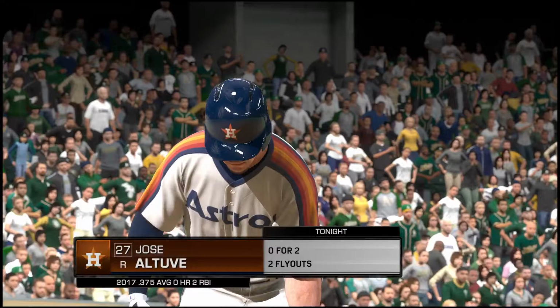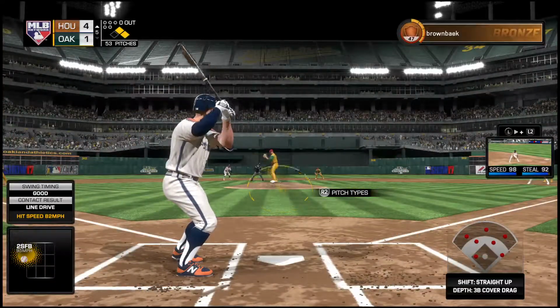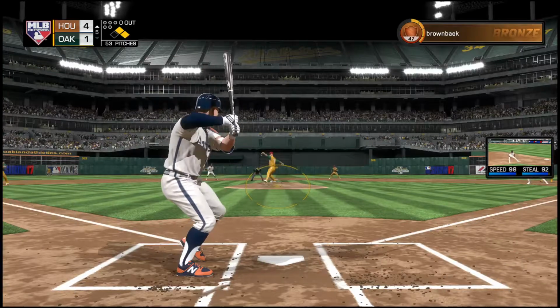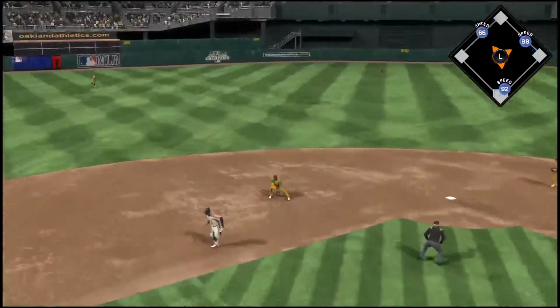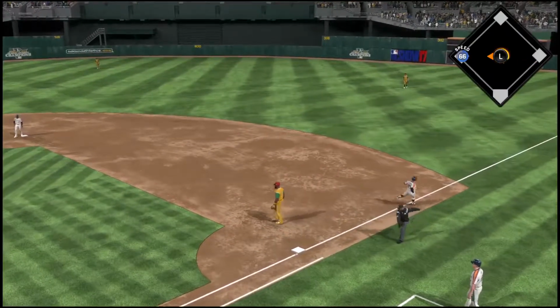Digging in once again, Jose Altuve. Third trip to the plate for him here tonight. 0 for 2 at this point. First pitch on its way. To short, hit hard. Simeon's got it. Lowry on to first, and they get the double play.